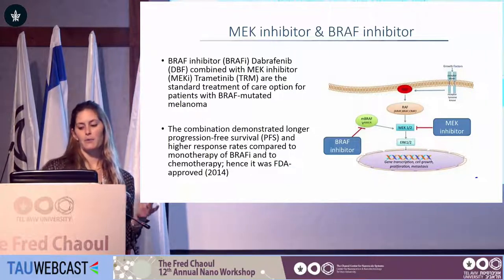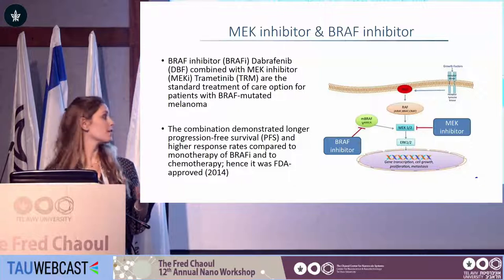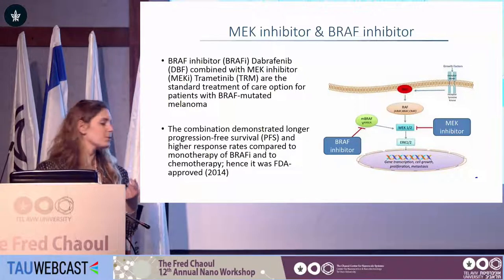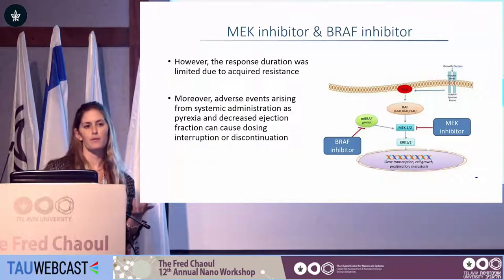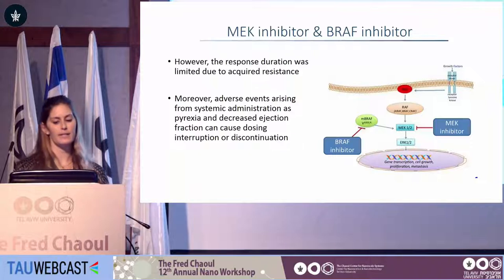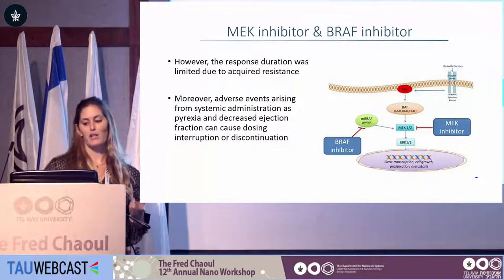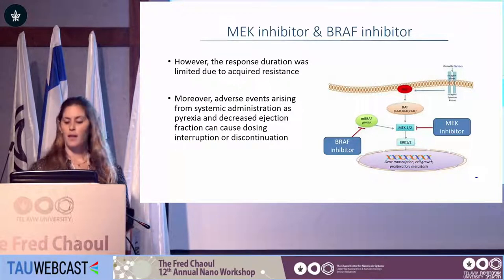Their combination demonstrated longer progression-free survival and overall survival compared to monotherapy and to chemotherapy. However, the response duration is limited due to acquired resistance. Moreover, adverse events arising from the systemic administration, such as pyrexia and decreased ejection fraction, can cause dosing interruptions or discontinuation.